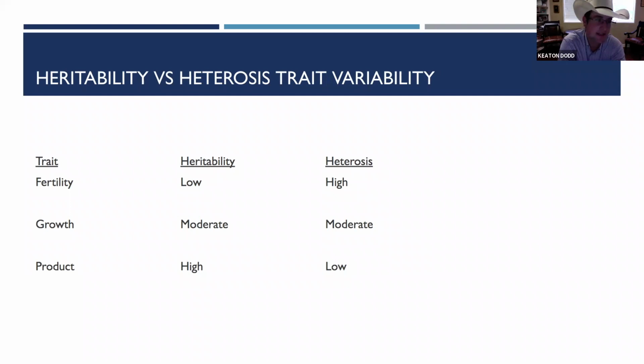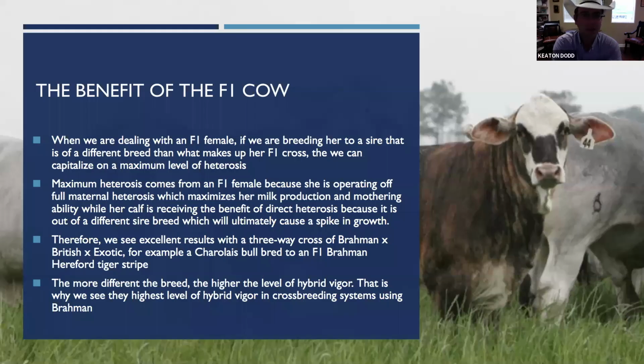So what that is basically telling me is if you want to improve fertility in a commercial cow-calf operation, the best way to do it is making hybrid stock and capitalizing on heterosis. If you want to improve product, okay, those are high heritability traits. And so if we select upon animals that are performing well in their product predictors like ribeye area and marbling, okay, and they have high accuracy values, we can quickly improve those traits. And so a very interesting graphic here on maybe when to use heritability and when to use heterosis to make improvements.